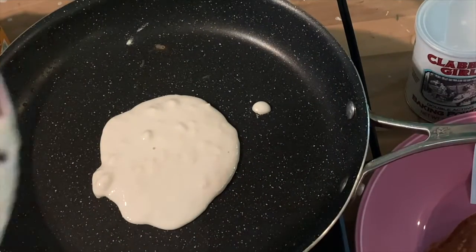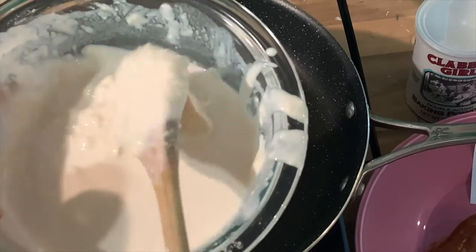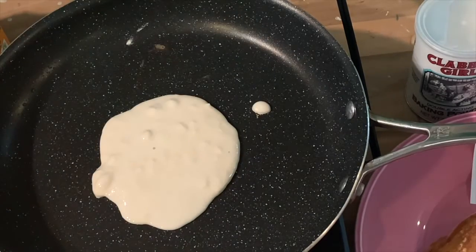Okay, for a true comparison, I have another batter. Now this one doesn't have any leavening agents, no baking powder and no baking soda. It's still watery, same ingredients. I just accidentally left out something. This does not look good at all. Let's see how this goes.